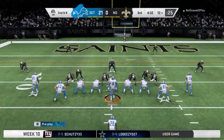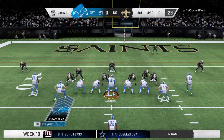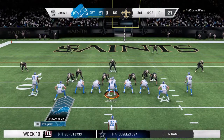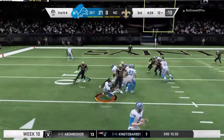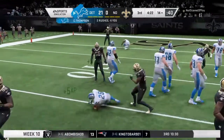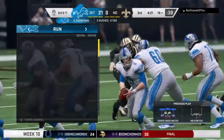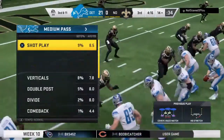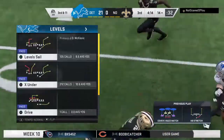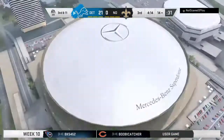This defense against the run, by the way, they're not top 5, but they are top 10. So what's your philosophy here? Do you try and run the ball against a team that's pretty good against the run? What if you're a pretty good running team? If so, you might want to go ahead and run it anyway because that's your strength. They'll wind up losing 3 yards here, and that'll bring up a 3rd and 11 situation.